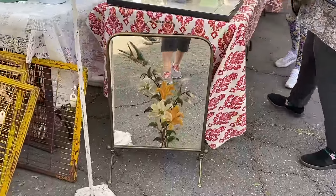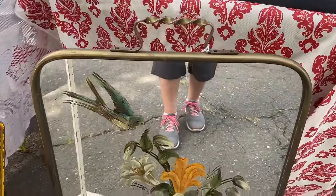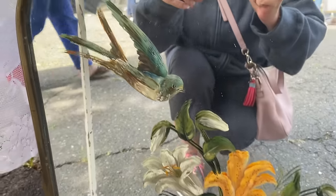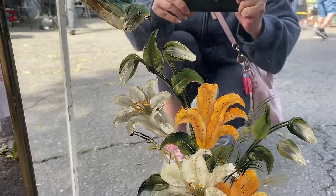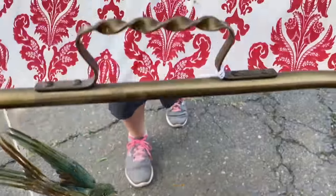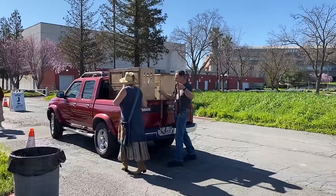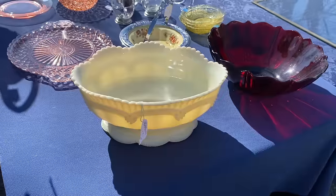First drool-worthy piece of the day. This definitely was a breathtaker. This gorgeous hand-painted fire screen mirror. I still can't get over it. The colors in that bird alone. This one, I don't know if I've ever wanted to take something home so bad that I had to pass on it. I fell in love with it, but there's no way I could have glass on my floor. I am far too clumsy for that. It might last maybe 2 days.